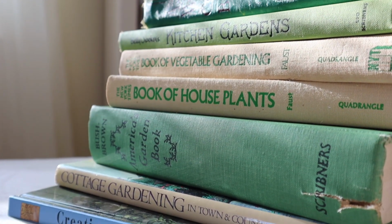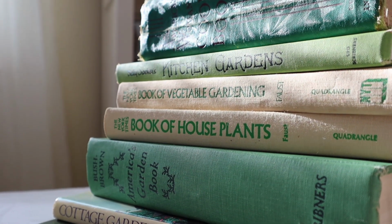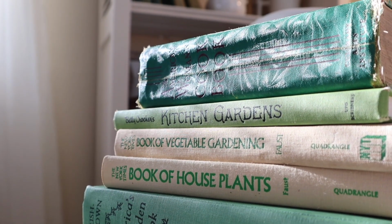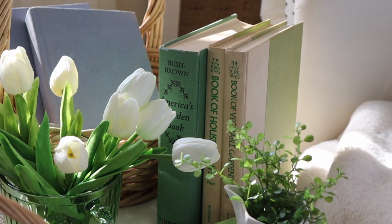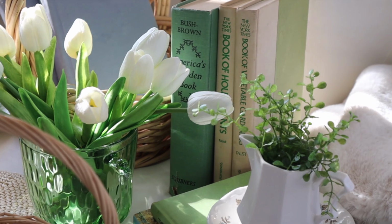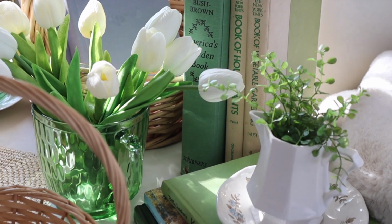I'm going to share some of the books that I have collected, and some of these I'm just going to briefly show you so that you can see the title and the covers in case you're interested in looking for any of these. And then a few of them I'm going to share a little bit more in detail of why I love them and how I use them.